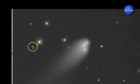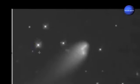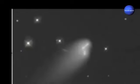Now, without the overlay and what they've added in, you can see what's inside this comet, or inside this coma haze here. You have 3 objects. And this is not an object behind these 2. You see how this cloud is irregular. This will not be happening.